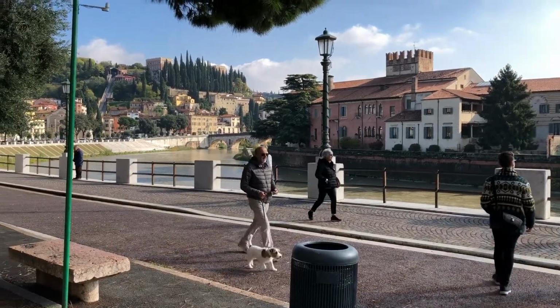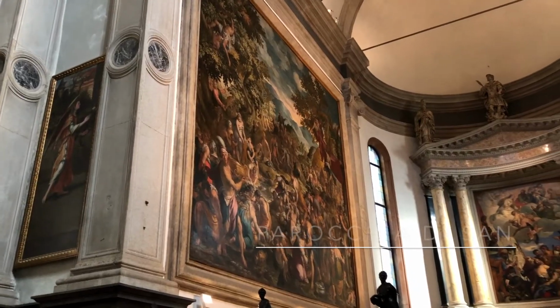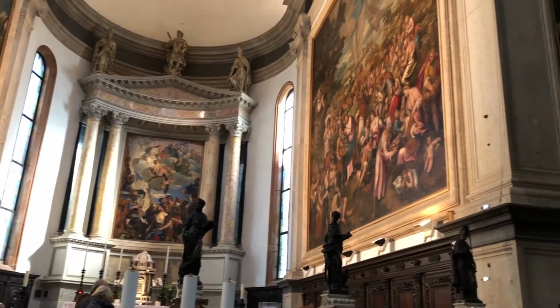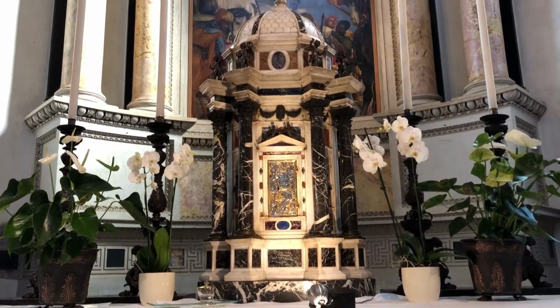Upon leaving the museum, we walked along the river towards the Parrocchia di San Giorgio in Braida. We enjoyed walking around the interiors of the church, where there's tons of great Renaissance-style artworks on display.